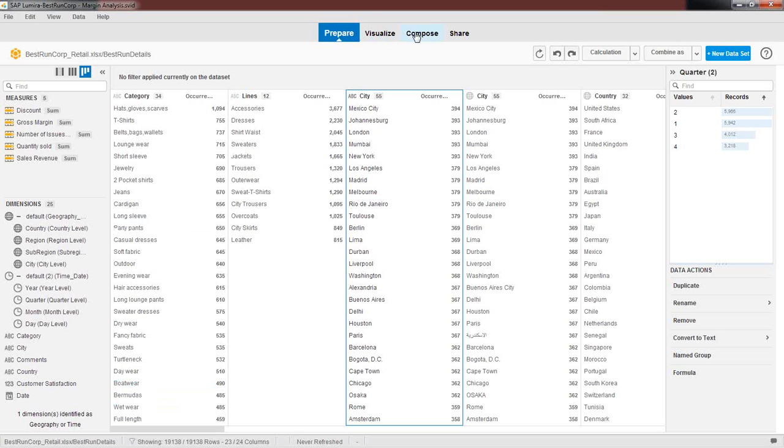If you notice, I have 4 different tabs on the top. So the product allows you to acquire data and prepare it. It'll allow you to visualize the data, and then it'll allow you to compose a story, so that once you have all of your data prepared, you can share it with others. So let's look at the next step here and see how does the visualization portion of this analysis looks.